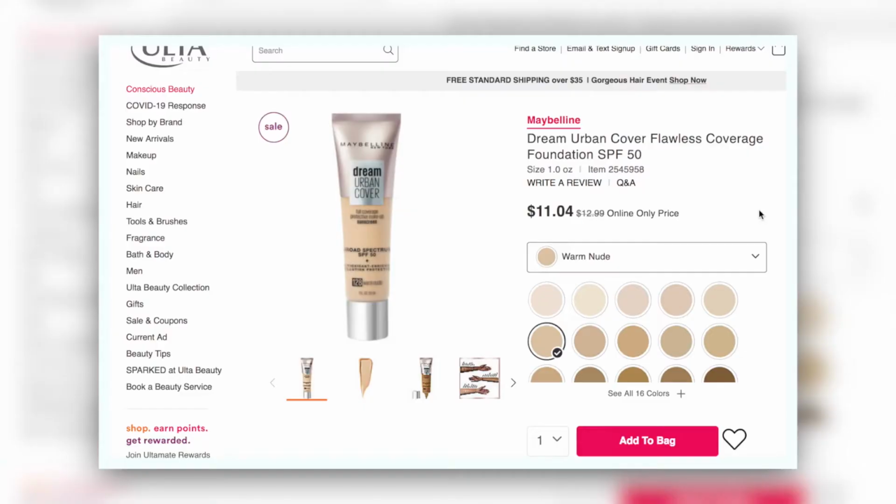But I feel like it says normal to oily, but I feel like if you have dry skin, you would still be able to use this one. If you want a matte foundation and you have dry skin, I think that this one would be a good one for you. So next, another Maybelline product that is actually pretty much empty. I have been using this all summer.